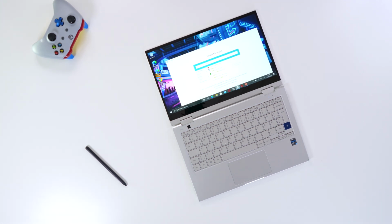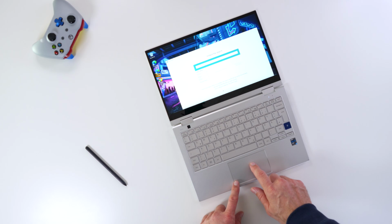Guys, let me know which one you would go for. Is it Galaxy Book Go, Galaxy Book Pro? Very similar name, very similar structure, but internally, totally different. Let me know in the comments below.